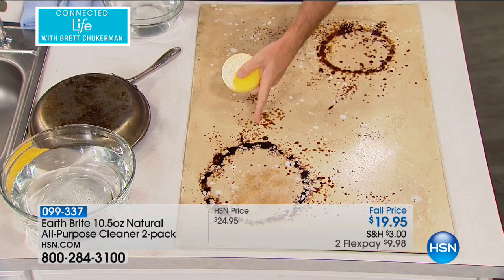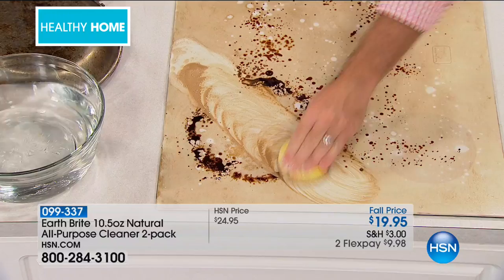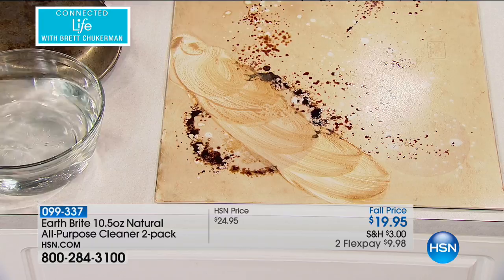And here's why you want to use Earthbrite. We talk about a healthier home. We talk about cleaning. Think about this. You buy one chemical, one product just to clean that glass top stove. So then if you look underneath your sink and you see all those products lined up and they each do a single job, what if you can have one cleaner, one healthier alternative to do all those different jobs? You can do it with the Earthbrite and you can get results just like that.